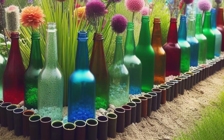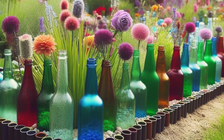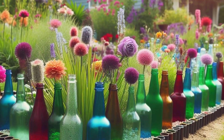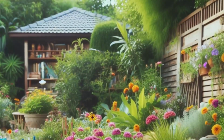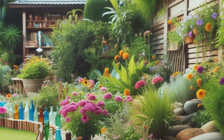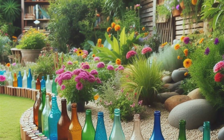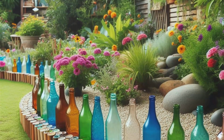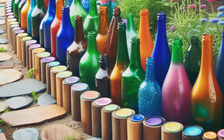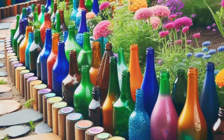Transform your backyard into a whimsical wonderland with the enchanting charm of whimsical bottle edging. Repurpose those colorful glass bottles to craft a vibrant border for your flower beds. This eco-friendly and eye-catching idea infuses your outdoor haven with a playful spirit, guaranteed to spark conversations and delight your guests. Say goodbye to mundane borders and hello to a kaleidoscope of hues dancing along your garden path. Let your creativity flow and watch as your backyard blooms with personality and pizzazz. Get ready to bask in the magic of your own little slice of whimsy.